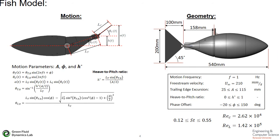We have the motion frequency F, which is fixed at 1 hertz. We have a free stream velocity fixed at 210 millimeters per second, and the trailing edge excursion we talked about previously, A, ranges from 25 to 115 millimeters. The heave to pitch ratio varies from 0 to 1, and the phase offset ranges from -20 to 150 degrees.